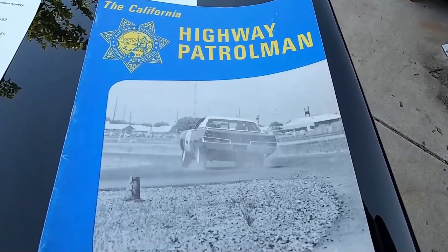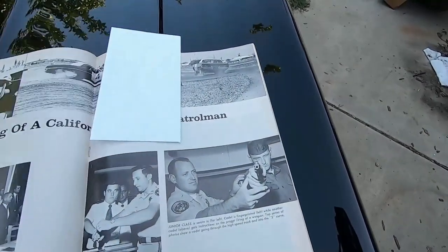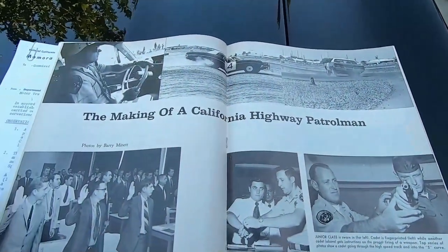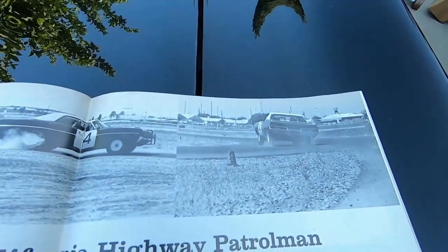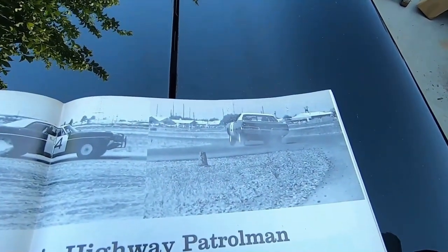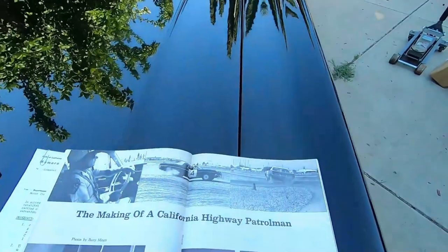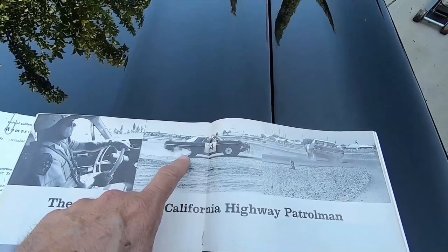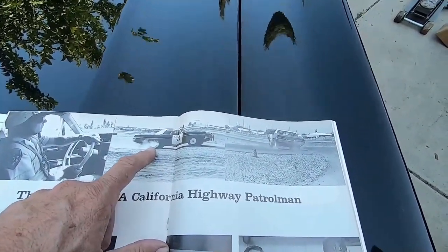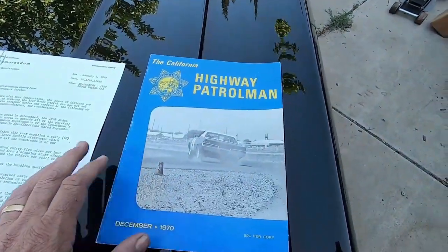Here's a trade magazine, Highway Patrolman, from December 1970. It shows how the CHP used to drive these cars. That's a pretty cool shot, huh? And it's got the making of a California Highway Patrolman and some shots from the test track, smoking the tire. Well, that's the other thing. These cars only came with a one-legger rear end. They were not posi-traction. So with a modern-day posi-traction, which this particular car has, the 0 to 60 time is much improved, because with a one-legger, you cannot launch with any kind of throttle without incinerating the tire. Anyway, I thought this magazine is pretty cool. I'll put some pictures of it at the end of the video too.